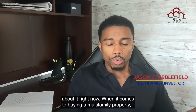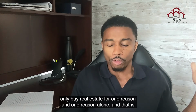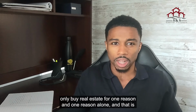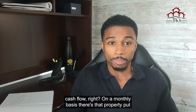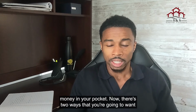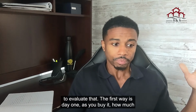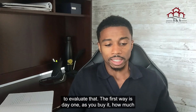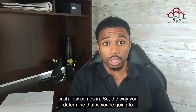When it comes to buying a multifamily property, I only buy real estate for one reason and one reason alone, and that is cash flow. Right, on a monthly basis, does that property put money in your pocket? Now, there's two ways that you're going to want to evaluate that. The first way is day one, as you buy it, how much cash flow comes in.